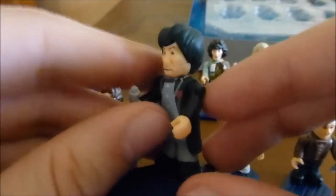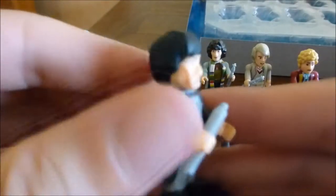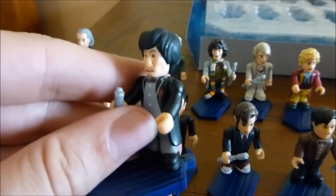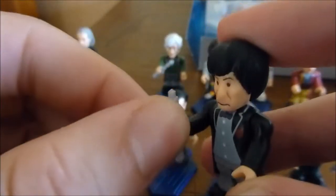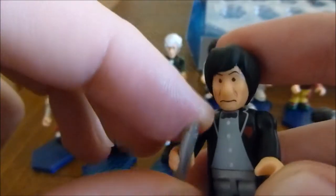And so I think it's important that these guys have kind of a neutral or happy expression, whereas he doesn't look very pleased that he's been made into a Lego design figure. What is nice though is that we've got the original sonic screwdriver, which was pretty much a stick with a light on the end of it, and it's nice to see that that's been included.